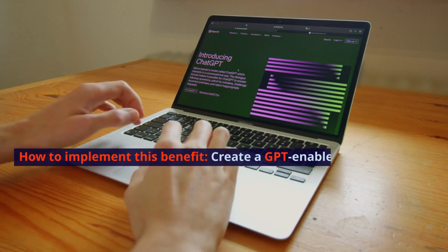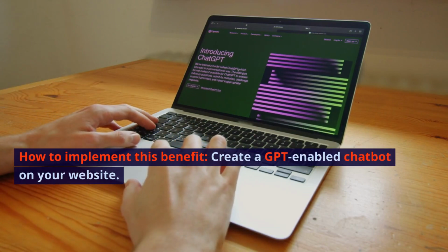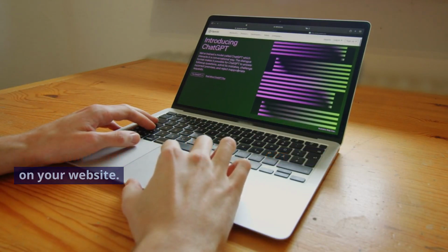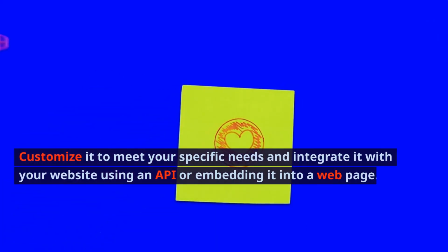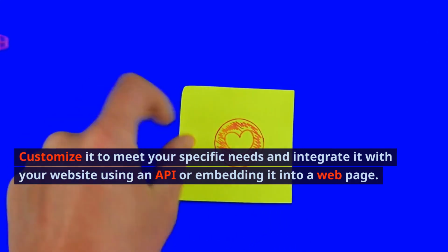How to implement this benefit? Create a GPT-enabled chatbot on your website. Customize it to meet your specific needs and integrate it with your website using an API or embedding it into a web page.